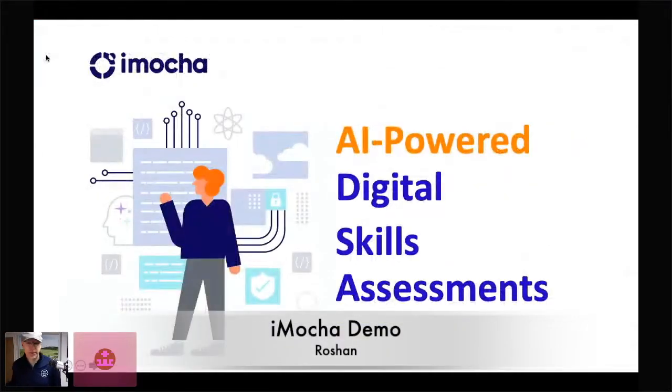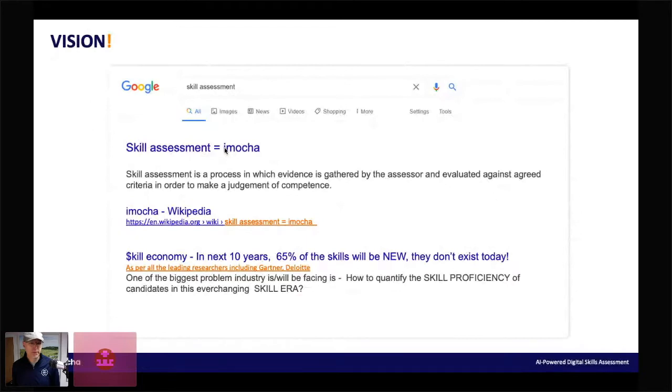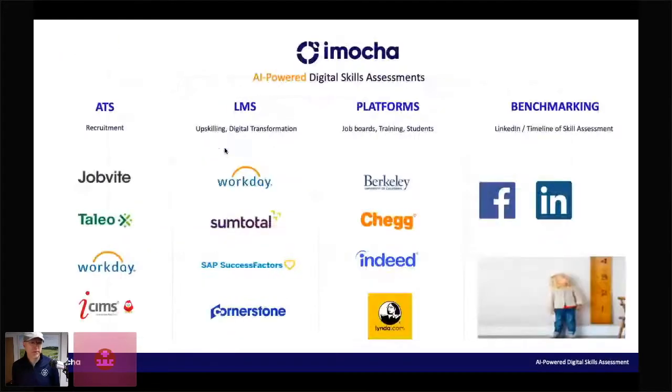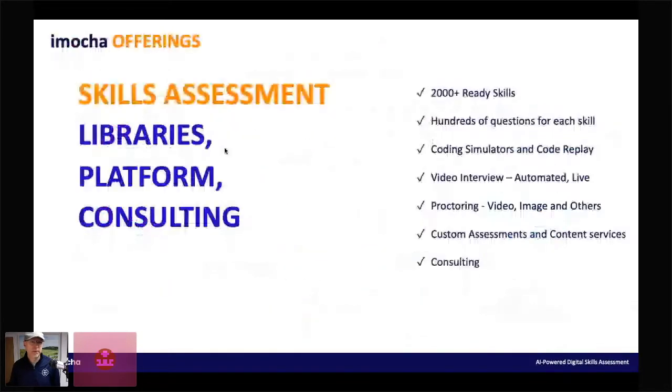So iMocha is an AI-powered digital skill assessment, and basically, our main focus during 2025 is that whenever somebody searches for skill assessment, the result should be iMocha. So we want to be that clear around 2024 or 2025. Whenever anybody does a Google search, iMocha should come up in terms of skill assessment. Now, when I say digital skill assessment, what I really mean is we have 2,000 plus ready skill assessments.